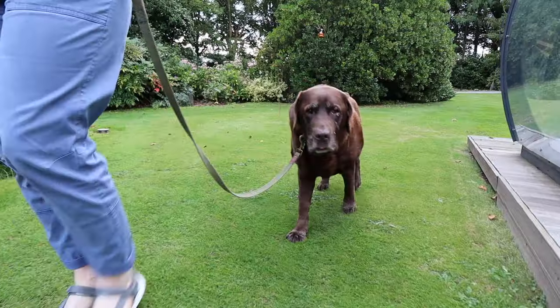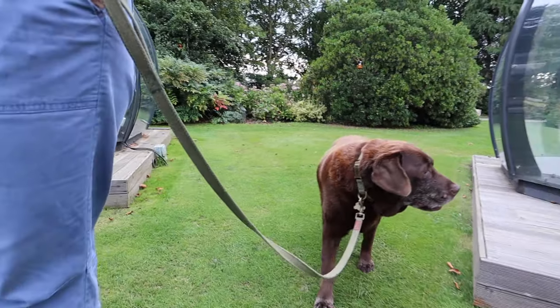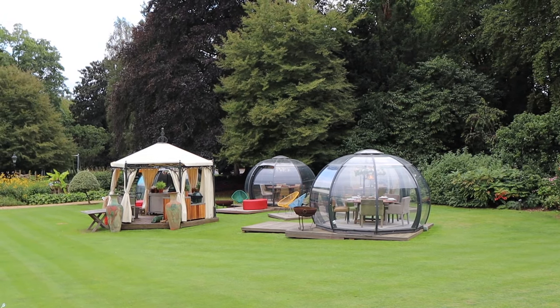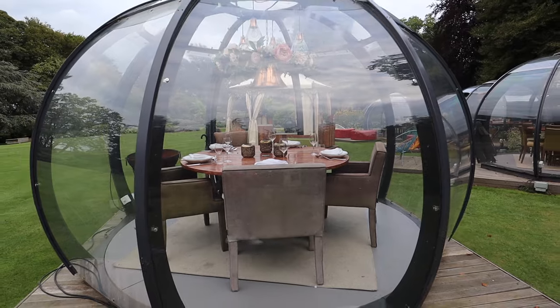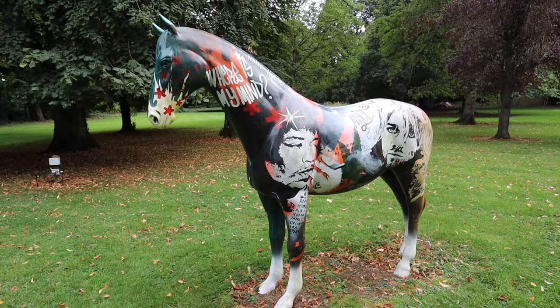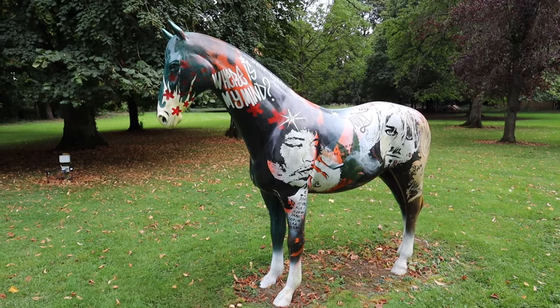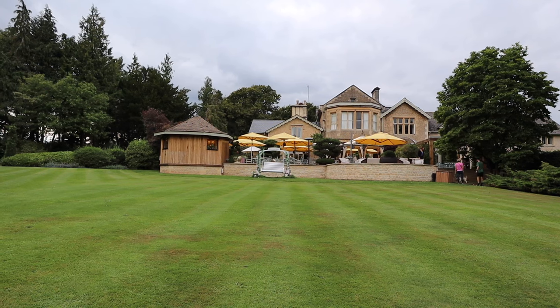Once you've finished your delicious afternoon tea, there are 20 acres of grounds to explore. If you're in a larger party, you could book one of these decadent dining domes. The gardens are beautiful, and occasionally a little bit quirky. And apparently, there is a dog agility course somewhere in amongst those 20 acres.